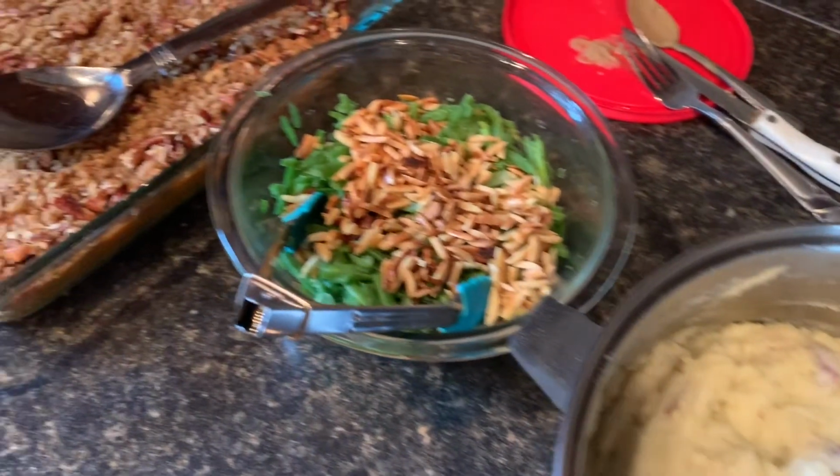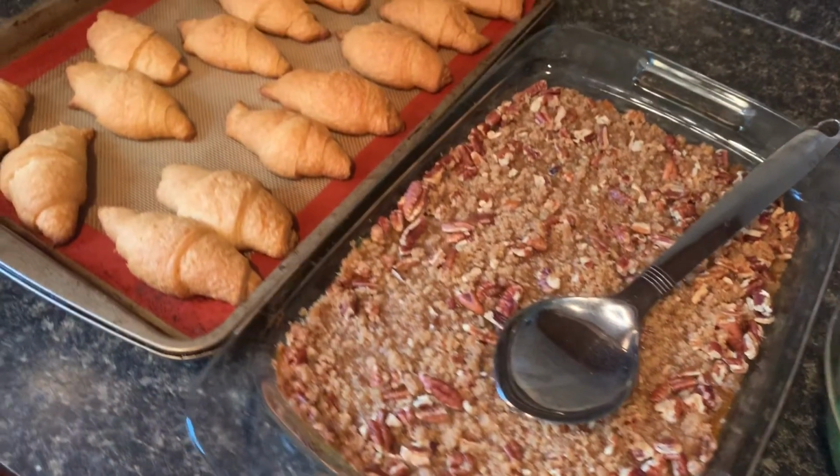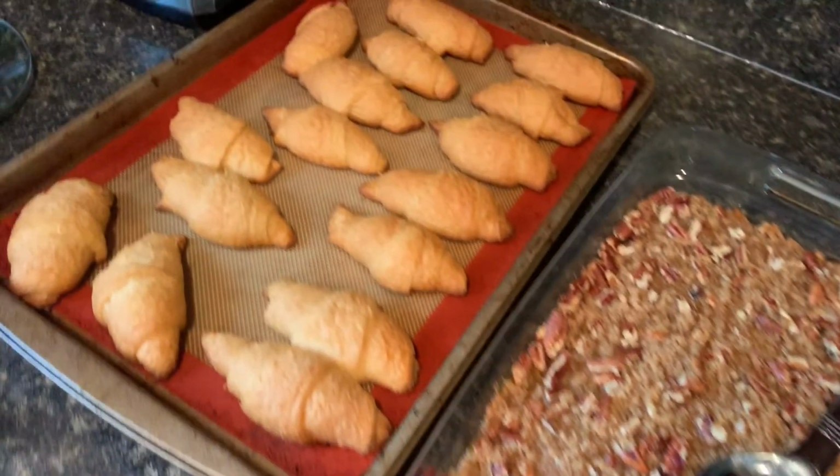We had green bean almondine, sweet potato casserole, and then some slightly overcooked croissant rolls.